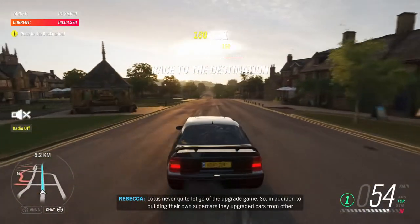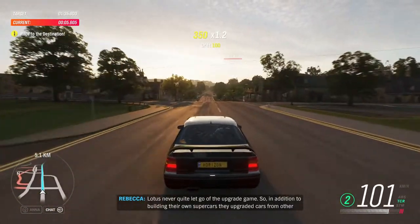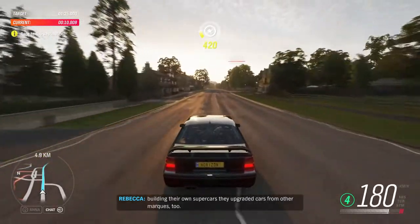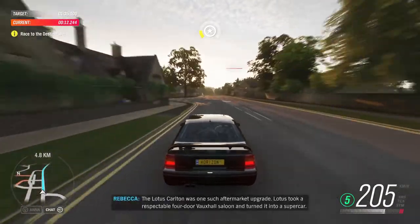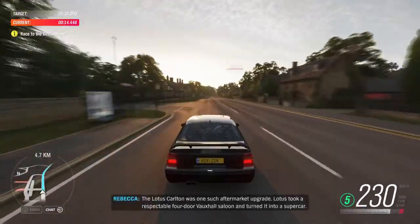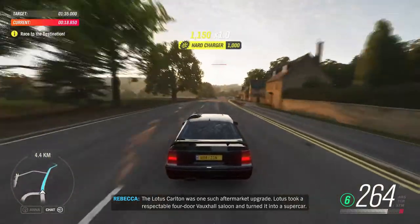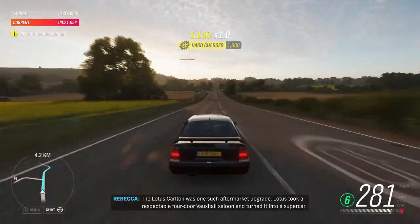Lotus never quite let go of the upgrade game. So in addition to building their own supercars, they upgraded cars from other marques too. The Lotus Carlton was one such aftermarket upgrade. Lotus took a respectable four-door Vauxhall saloon and turned it into a supercar.